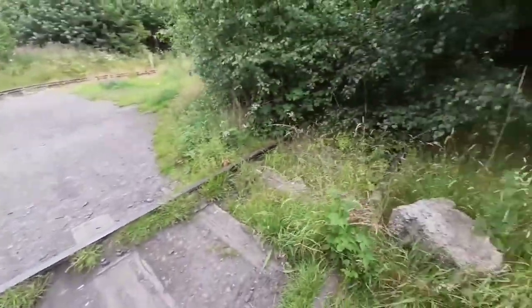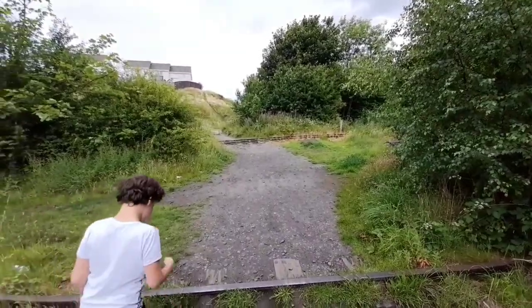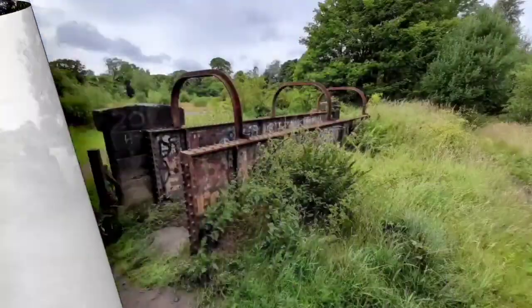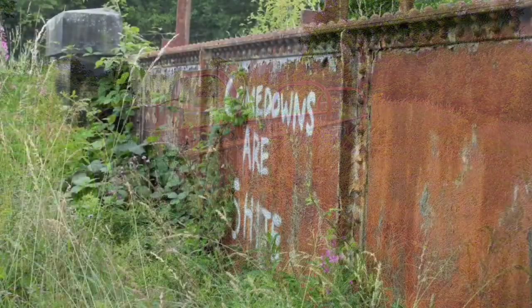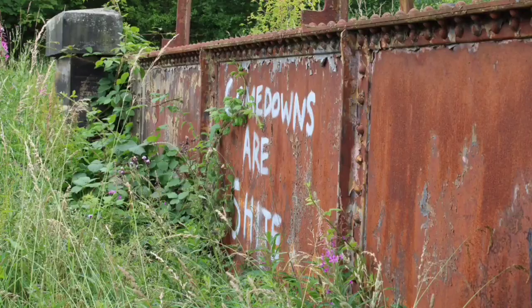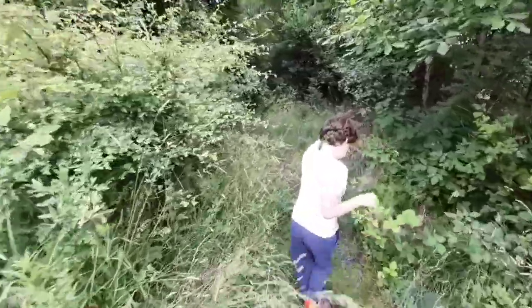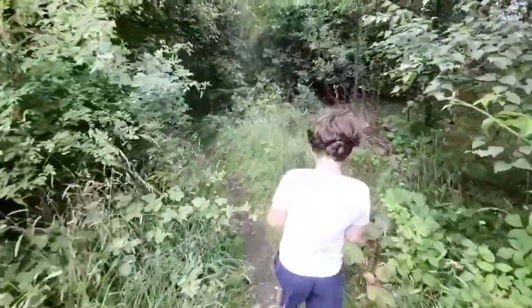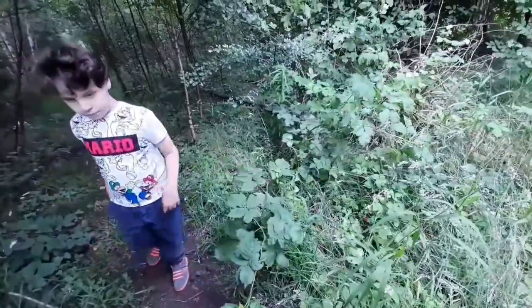So here's the line for the docks, and there's the Fife Heritage. So we've got the railway in here, continuing from where the footbridge was.